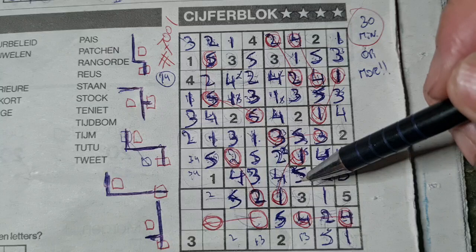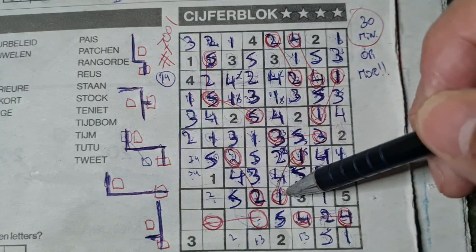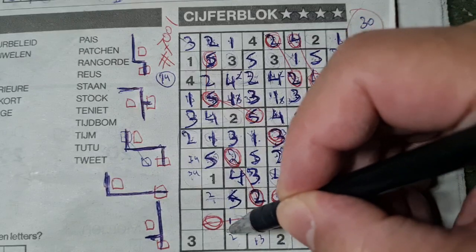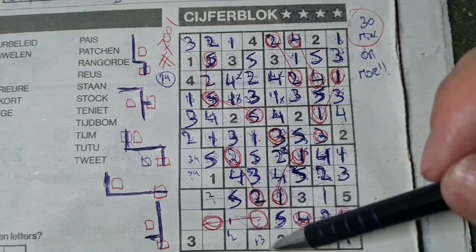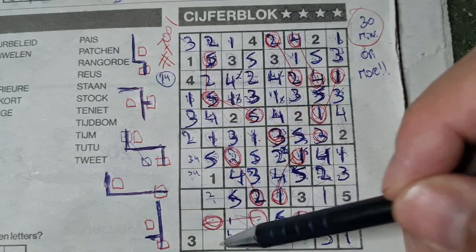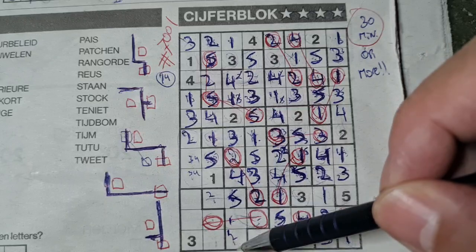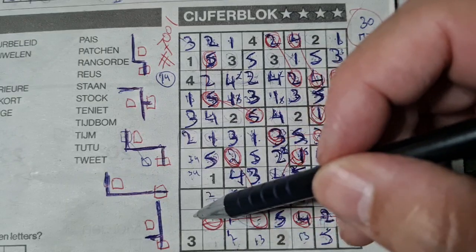Then let me think. This box can be a 1. That box can be a 1. So the 1 could be here, could be there. That means we have a double 1 there. That means that these two boxes can be a 1. If I place a 1 here, I can fill any 1 in one of those two boxes. So the 1 could be here, could be there.